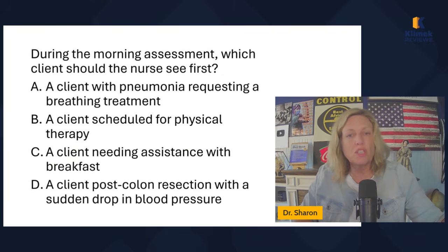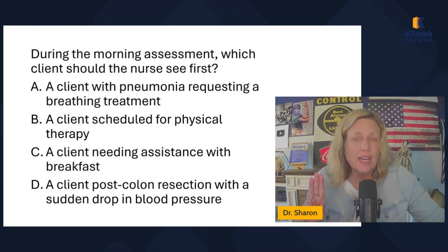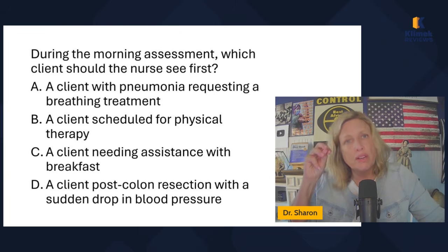During the morning assessment, which client should the nurse see first? All right, y'all, we always see either the unstable, hemodynamically unstable client, or we see the client with a changing assessment or unexpected findings. Those are three things that are going to help you do better on the NCLEX than just about anything else I can tell you.